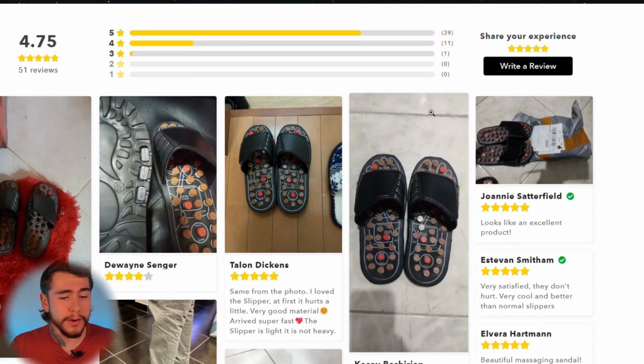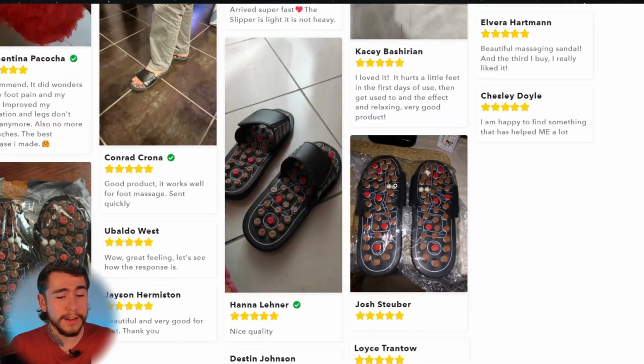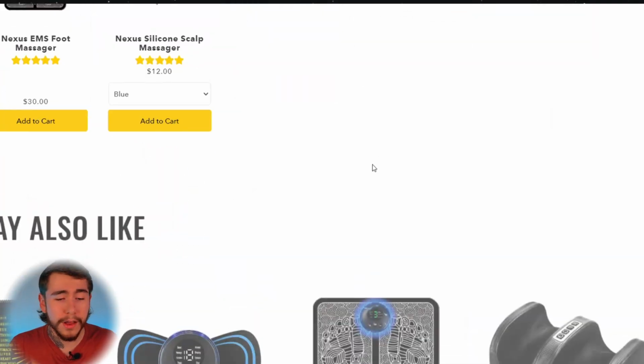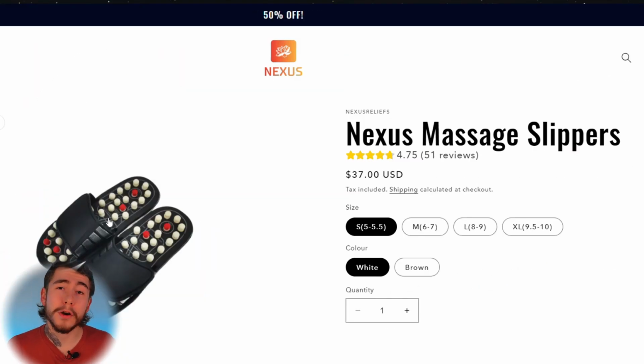They have the reviews down here, probably taken right off of AliExpress, but overall they have a decent product page. Justifying that $37 pricing point, I'm not sure, but they have a pretty decent product page, all things considered. There's no upsells. The description's pretty basic and bland. You guys can make a much better product page than this when you go to sell them yourself, if you guys choose to.